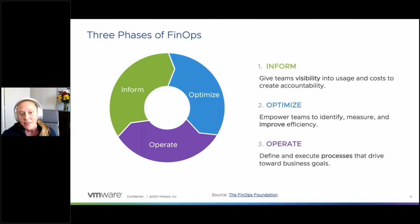Then after you have that visibility, you're going to start to optimize operations and improve efficiency in your organization. And then finally, what you'll want to do is implement policies and controls using automation where possible so that you can ensure that your processes keep you on budget and you meet all of your application performance needs on a continuous basis with less manual intervention.